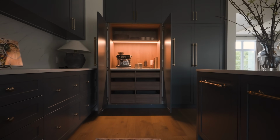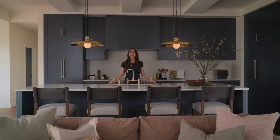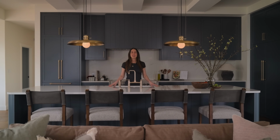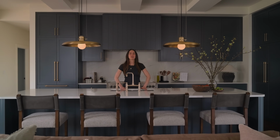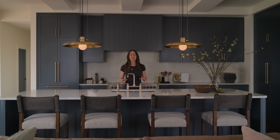The kitchen, the second half of my favorite space. So this kitchen was definitely designed as a chef's kitchen. The clients love to cook, and they love to cook with a lot of spices. So we needed to make sure that the functionality and the beautiful aesthetic were met. And I think we did, so let me tell you how.